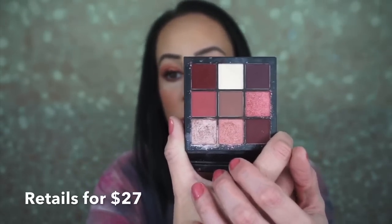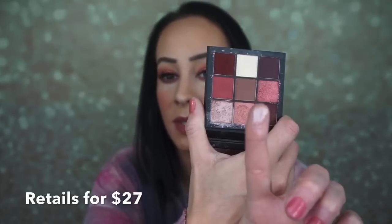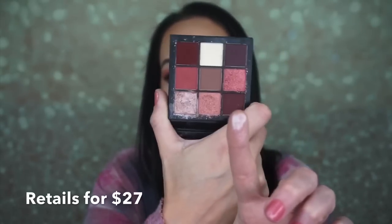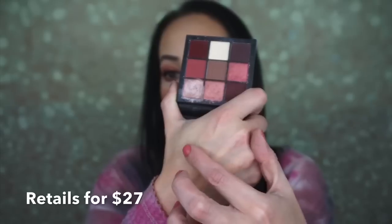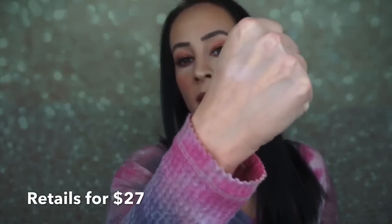But I really like this palette. I think it's absolutely beautiful. The shades are absolutely stunning. Sometimes I will just sweep a shimmer on my lid because the shimmers in this palette are so good. You can just sweep that on, lighten up your eye real quick, and you can go out the door. So I really like the Huda Beauty mini palettes.